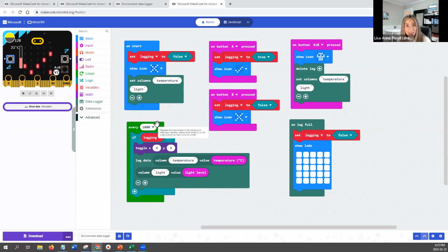Then check again the next second. If this is true, then collect data. So it does that every second. So inside of there, this is just like a loop. Every 1 second, if the logging variable is true, then the little LED will appear on our microbit, so we know it's collecting data. It's just like a visual for students. And then we're logging the data.